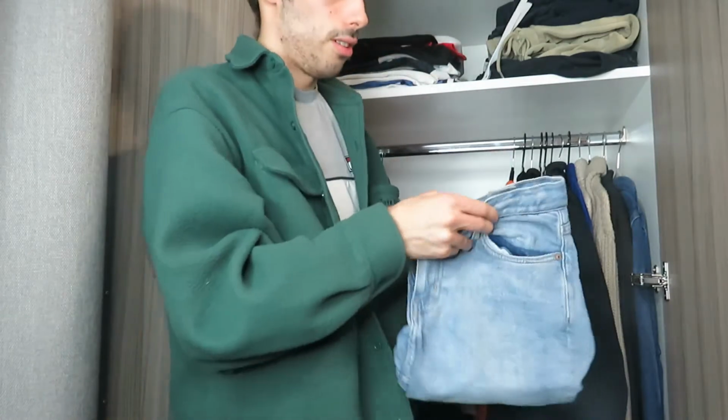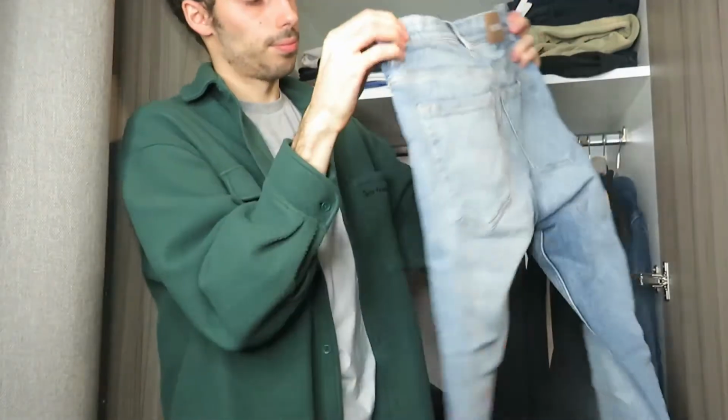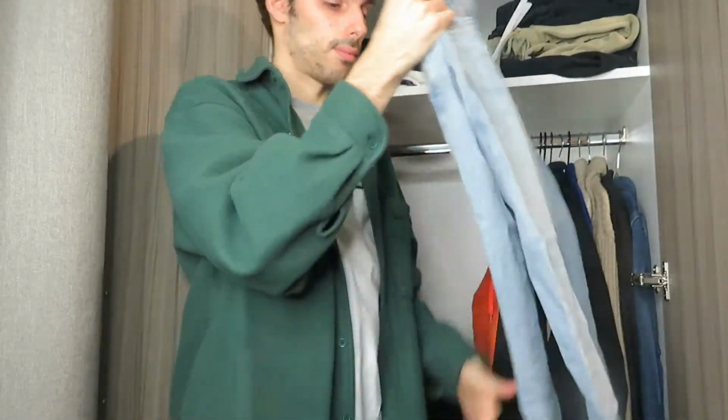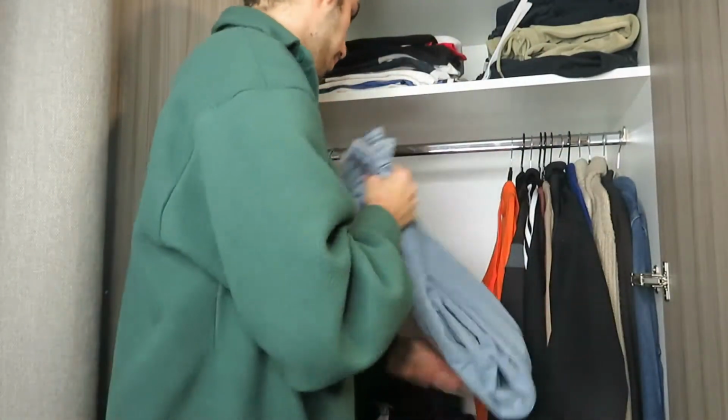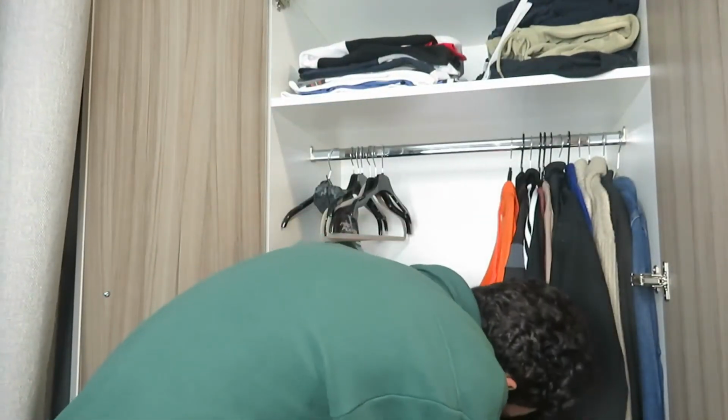Oh, these are one of my favourite jeans for weekday. They're mum jeans, sorry. Really comfy. And I actually wore these the other day. Don't know where to put these actually. With the rest of my jeans.